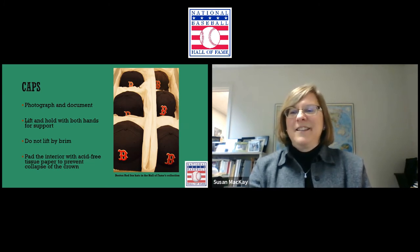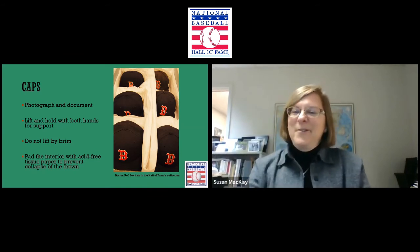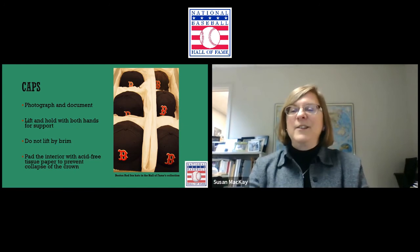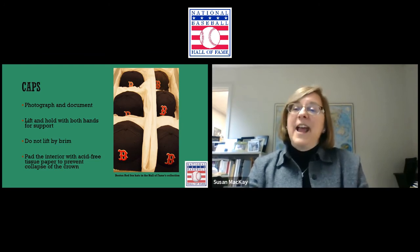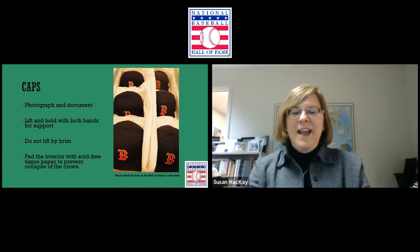And of course, folks wore all different sizes, whether it's the women's league or any major league. The folks that played the game all had different size heads. So that's why we have to hand make each one to fit the caps. But the beauty of the acid-free tissue is it doesn't matter what the size of the cap is. You can just add as much acid-free paper as you want to get the look that you need.